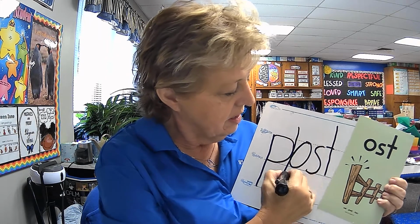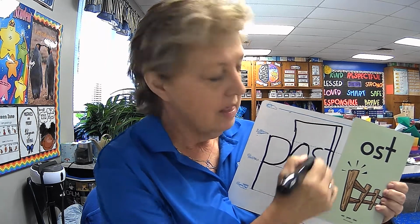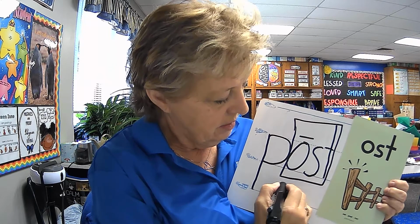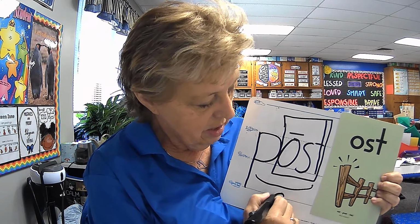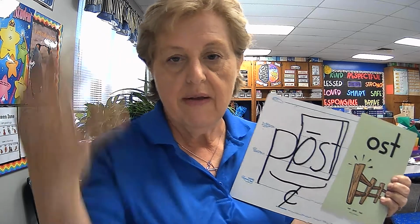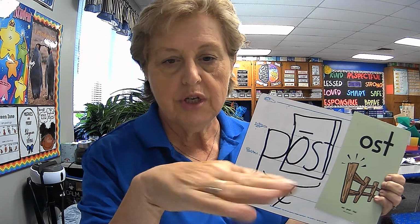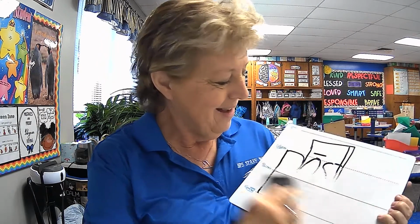Okay, box the glued sound. Post has a long vowel, so it's one syllable word. Has a long vowel glued sound, so it is a closed exception. You draw a line to show that it is an exception. Closed exception. All right, show me your work. Nicely done. Okay, erase.